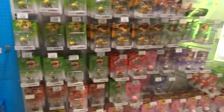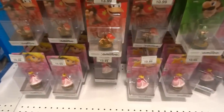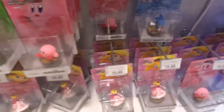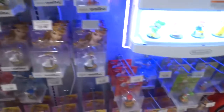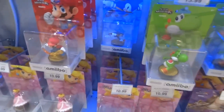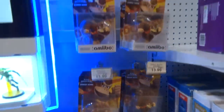Okay, this is the Amiibo section. They didn't really have anything that I wanted. I still don't have Diddy Kong, or Donkey Kong, or Mario, or Luigi, but they're really easy to find, so I'm probably gonna wait to see if I can find those really cheap. So, just checking out the Amiibos, nothing.